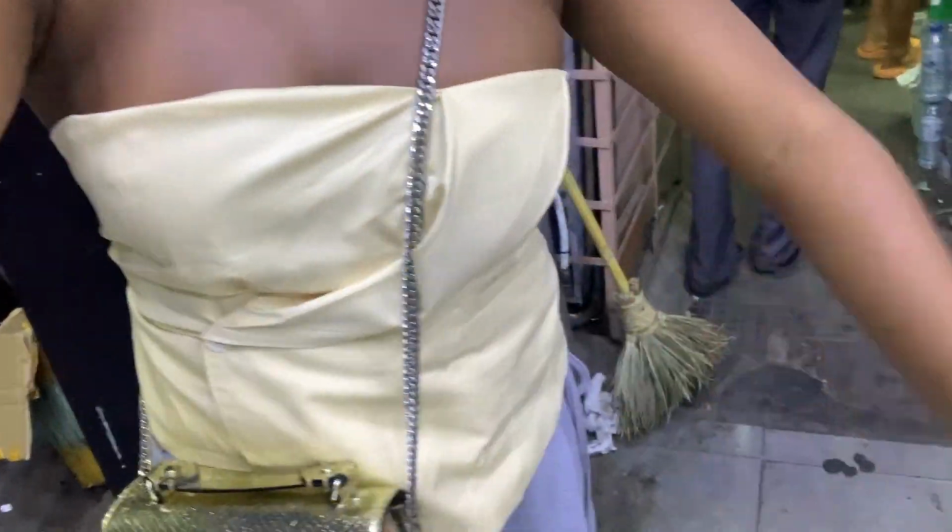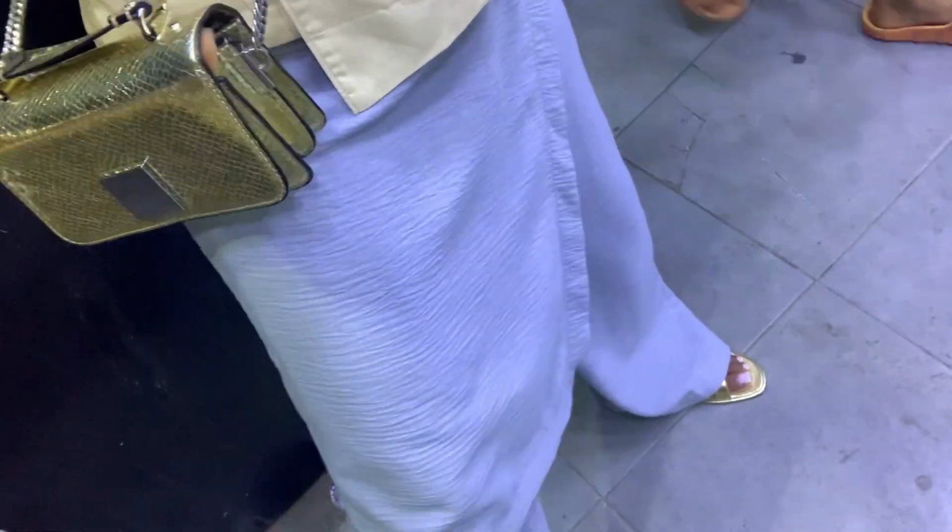It's a quick outfit of the day, just to bring in the birthday. I've got on these beautiful earrings from Zara. I'm wearing this corset top as well from Zara. I got these in the sale. I'm wearing these Coretta trousers, trying to give my little modest vibe going on. And then, yeah, let's get the show on the road.